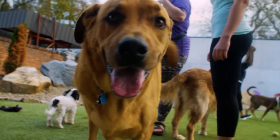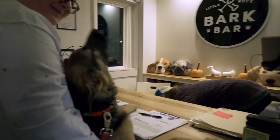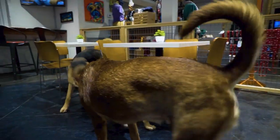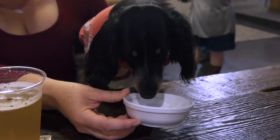One way to unwind after a long day is to spend some time with your dog. You know, at the Bark Bar, you don't have to leave your dog at home. You can bring your best friend along. And the menu here, well, there's something for everybody and every taste.